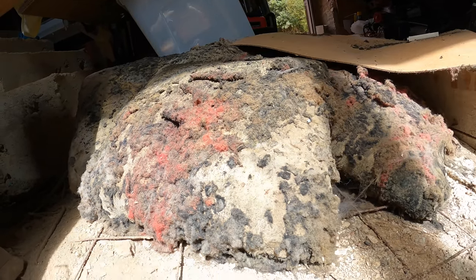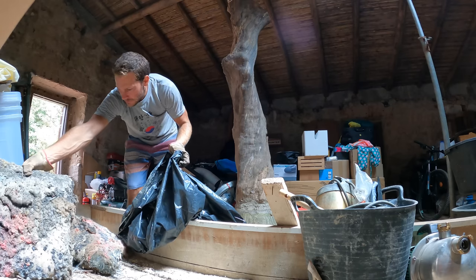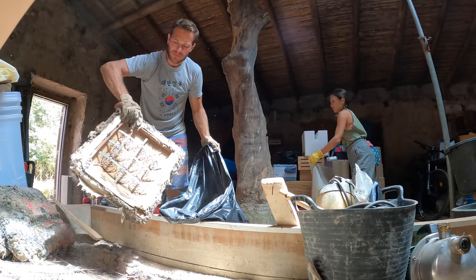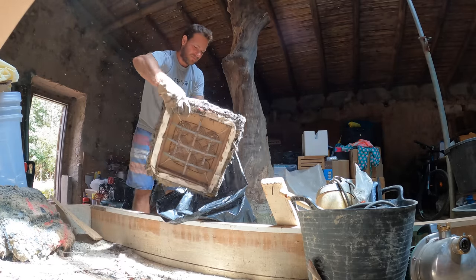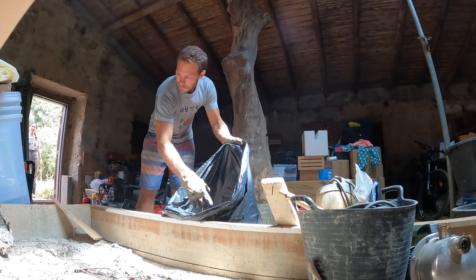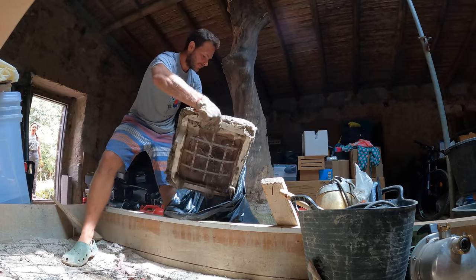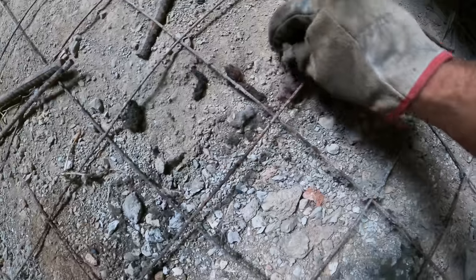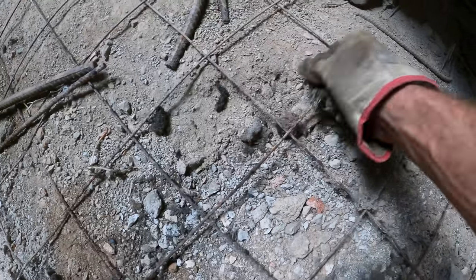Ew. Those cushions are nasty. There might be a rat under here. Look at the bottom of that, there's the springs. That is rough. It'll be so much nicer than the mill doesn't have all this stuff in it anymore.